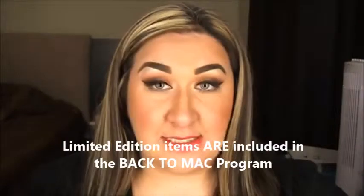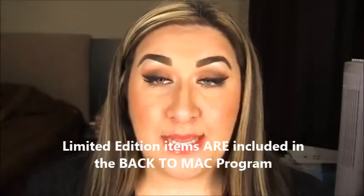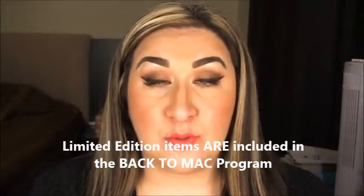And also, you do get to put this towards Back to MAC once your product is empty. So for those of you who don't know what the Back to MAC program is, it is taking 6 of the items that you have in their primary packaging, so plastic or glassware, anything that is just their regular kind of packaging and not limited edition or anything, and you can go ahead and exchange 6 of those empty, or even if they have a little bit of product in it and you don't like it anymore and you're not going to finish it, you can use those, and you can get 1 free lipstick, eyeshadow, or lip gloss if you go to a pro store.